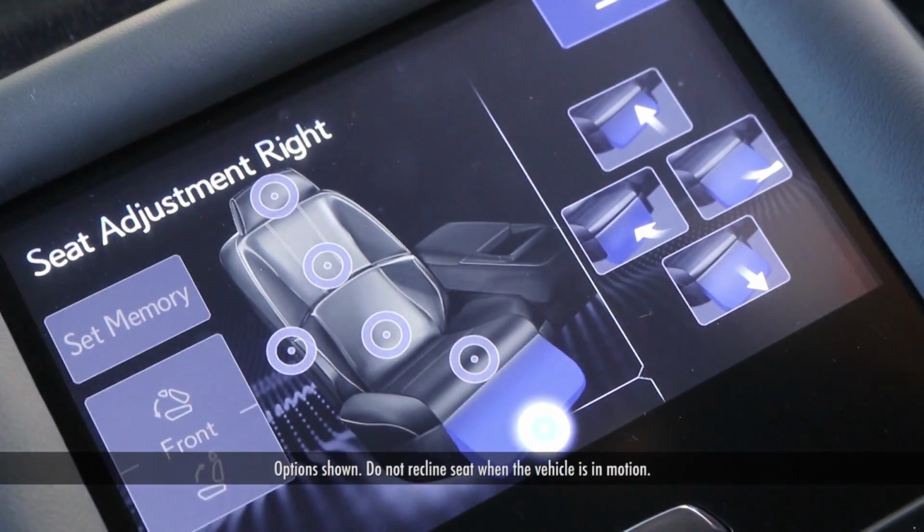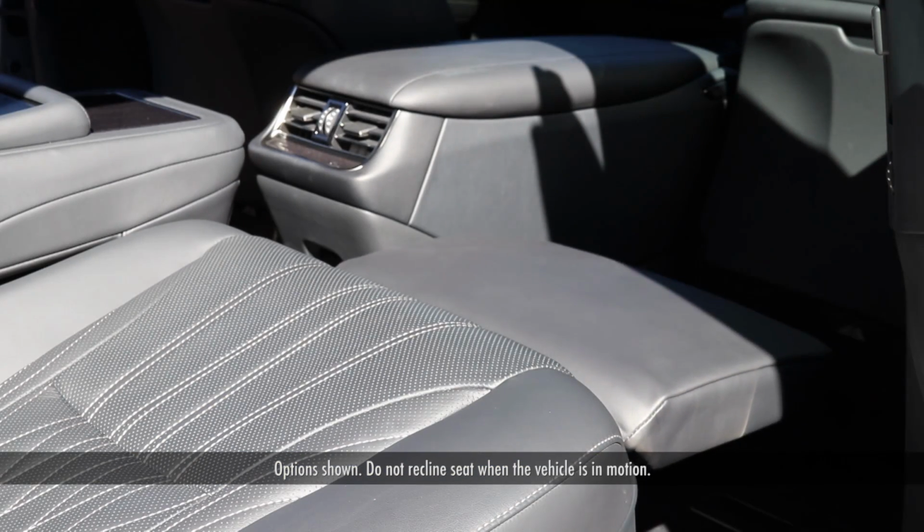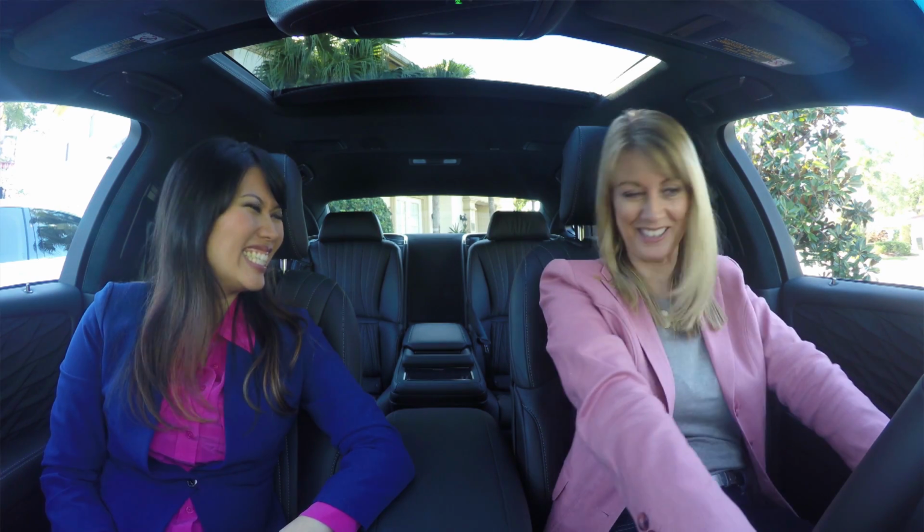I could get a massage in my car. Yes, you can. Oh my goodness. While you're driving to school. Okay, I could sit in here all day, but I know you have other cars to show me, so what are we gonna see next?